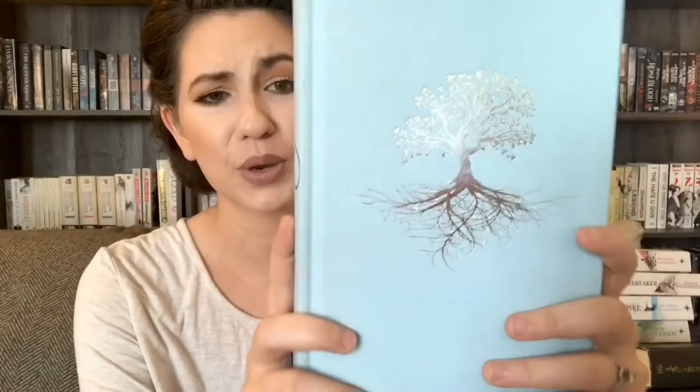The regular sleeve cover is nice enough. It's nothing that I particularly love, but I took the sleeve off and I saw the most stunning naked hardback. I don't know what it is about this color blue and this silver and the tree, but I just think, well, first off, don't trees and leaves and all that kind of stuff just scream book nerd? But I just think the colors are beautiful. I think that the design of the tree itself is so pretty. I love that it kind of shines a little bit.